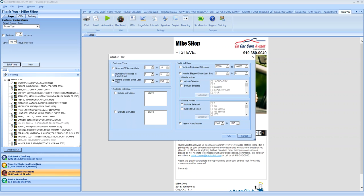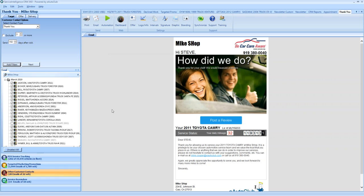Again, like our other emails, we have filters in here. And you can set the filters to send within a certain date range if you want. Again, most shops leave this blank, but you can filter through customer and vehicle type if you'd like for this email to go through that.